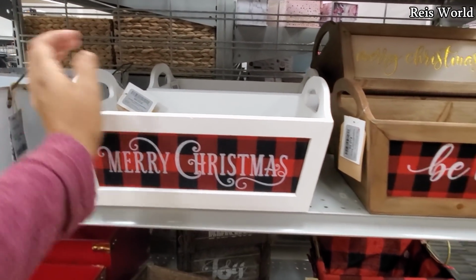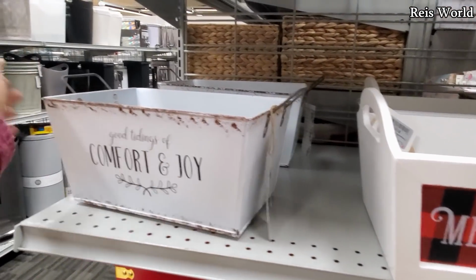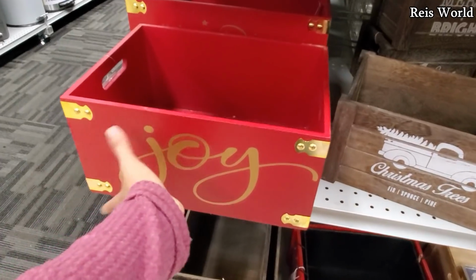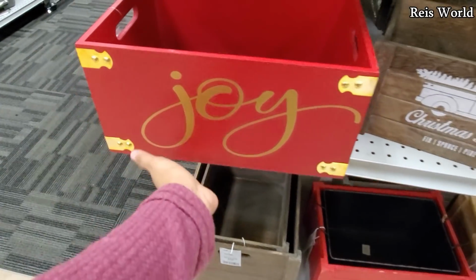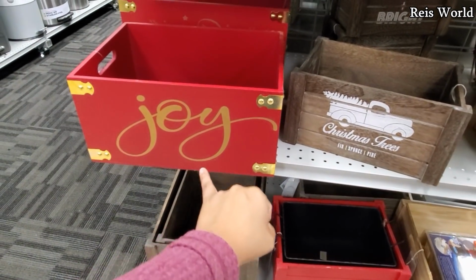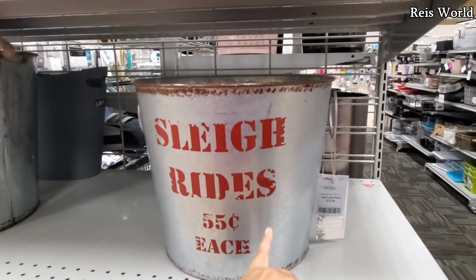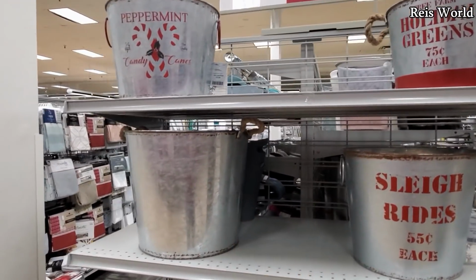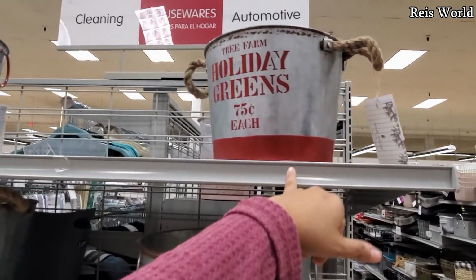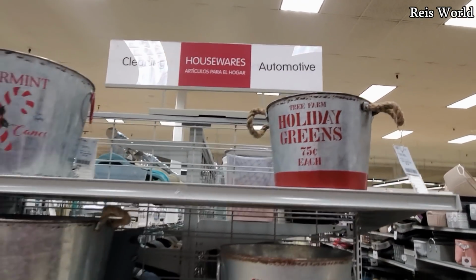$10.99. So 11. They do have it in the tan. Comfort and Joy is only 8. You want to make a very large gift basket. Only $10 for the bottom, which is not bad to make your own. These are really cute. Only 13. Put a little tree in that one. That is cute. And they do have a peppermint and holiday greens. This one is going to be $8.